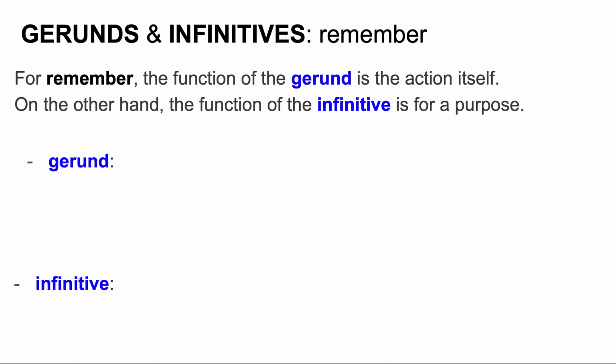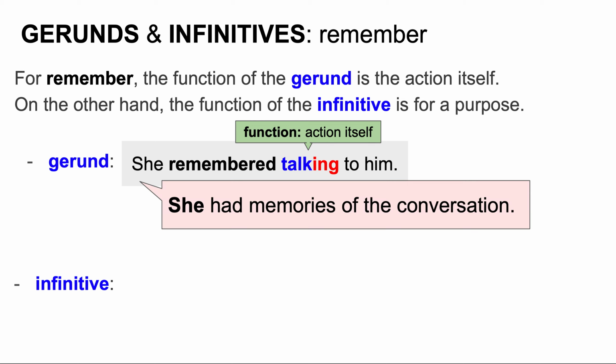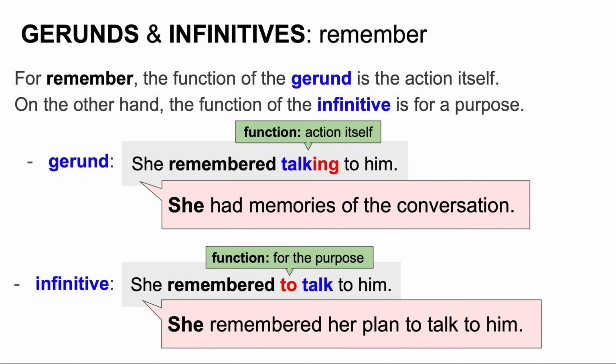Now let's look at remember with a gerund. She remembered talking to him. That is, she remembered the action itself. Meaning, she had memories of the conversation. Now let's look at the infinitive. She remembered to talk to him. That is, she remembered for the purpose. Meaning, she remembered her plan to talk to him.